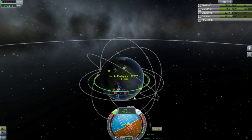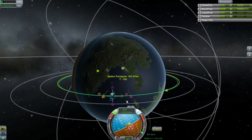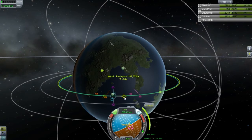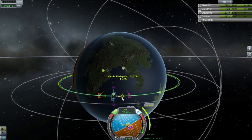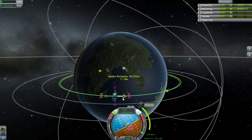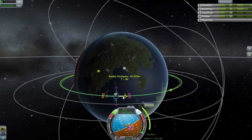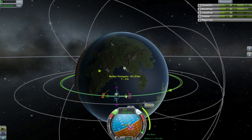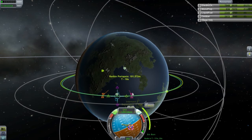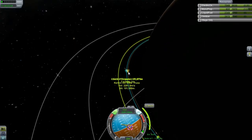Alright, so, wow, it looks like our orbit is almost perfect with this thing. I mean, all we're gonna have to do is probably bring it down a little bit, and I think we'll be alright. Let's see. 2.1 and 2.3. You gotta choose which one you want. 2.6. 0.4. Perfect. Everything is just falling in line.